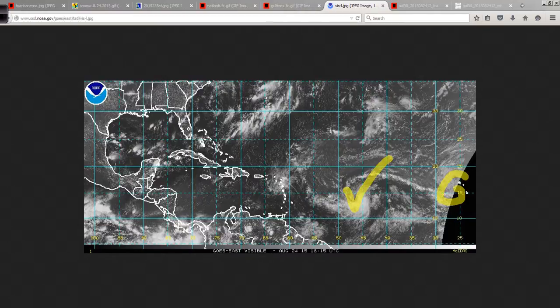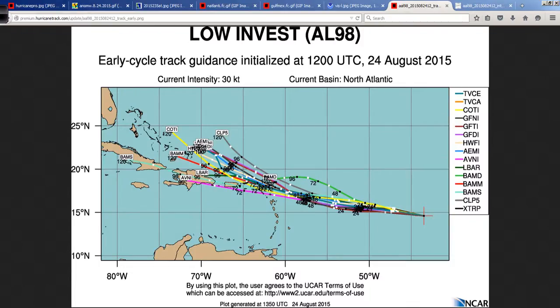Another system off the coast of Africa. For whatever reason, maybe it's too much Saharan air coming off with it, this probably won't amount to much. The plots from this morning, the afternoon models will be coming in shortly. This is what it looks like. Again, probably going to end up in the southeast Bahamas somewhere around day 5.